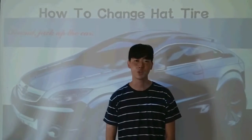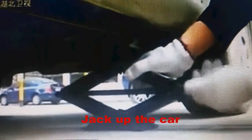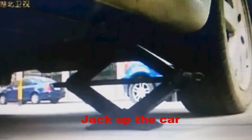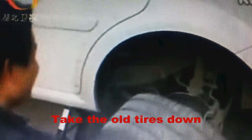Second, jack up the car and pay attention that the height should be appropriate. Third, take the old tire down.